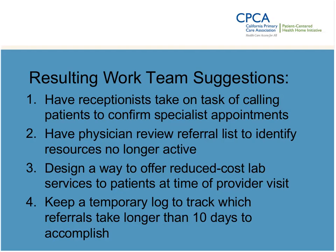First, one of the backlogs in completing referrals was that the sole referral clerk was spending a lot of time trying to notify the patients and confirm them of their specialist appointment, and she could not complete the referral process and move on to the next one until the patient had been notified. And because we had the whole work team in the group together, the receptionist said, well, you know, we know these patients.